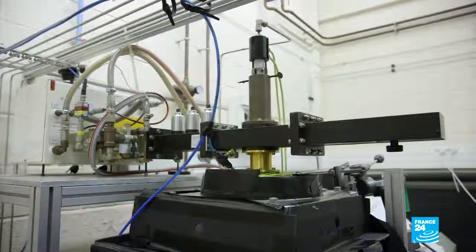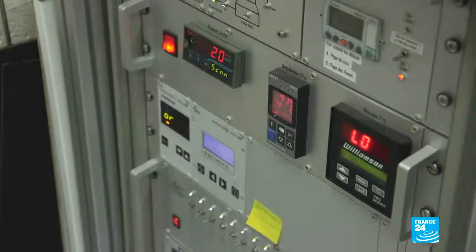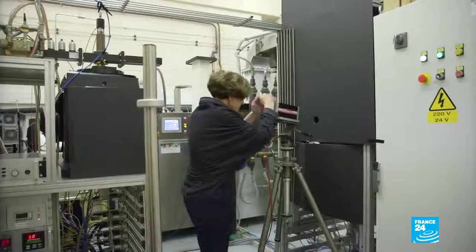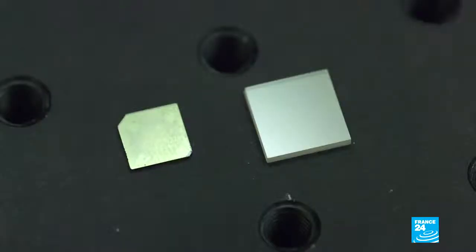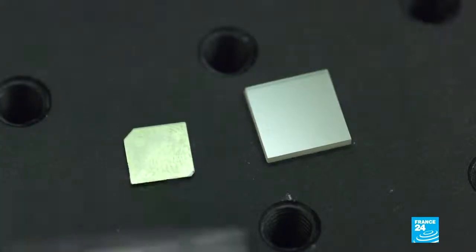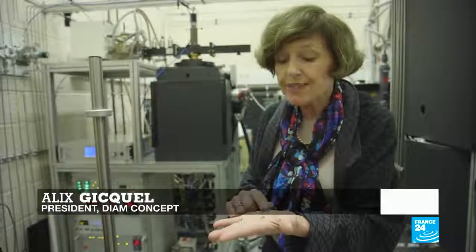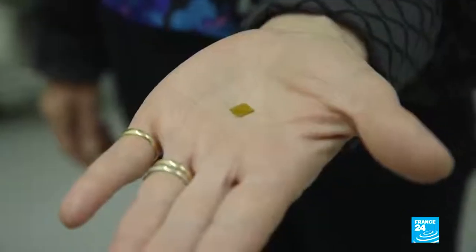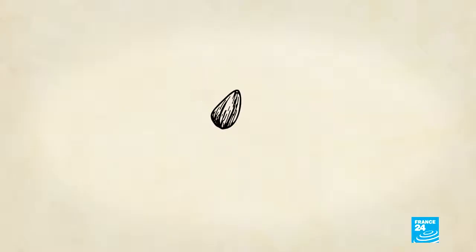France has only one diamond lab, just outside of Paris. Diam Concept, overseen by Alex Gigal, a physics professor who wears on her right hand the first diamond produced in her lab. It all begins with a simple ingredient. Here I have a diamond crystal. It's a small plate of diamonds, a diamond seed. It's just like we were growing tomatoes. It's the same thing.